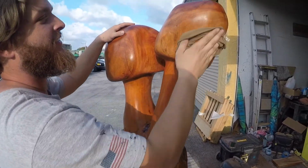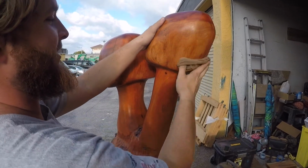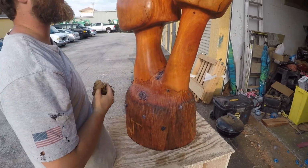All right, guys, I think that's it. Just support your local mushroom dispensary. Do they have this? I don't know, but they should. All I know right now is that I can rub this thing off as much as I want. It's like it never finishes.